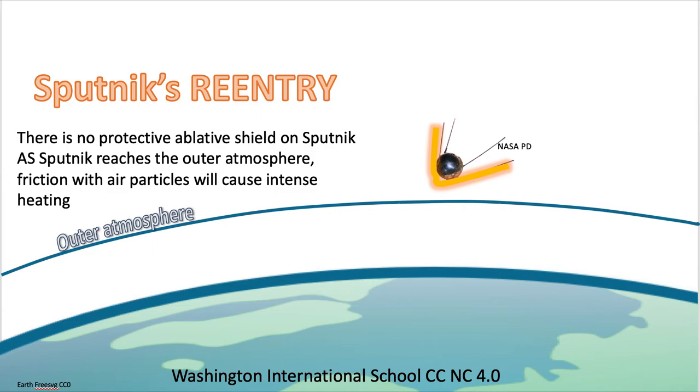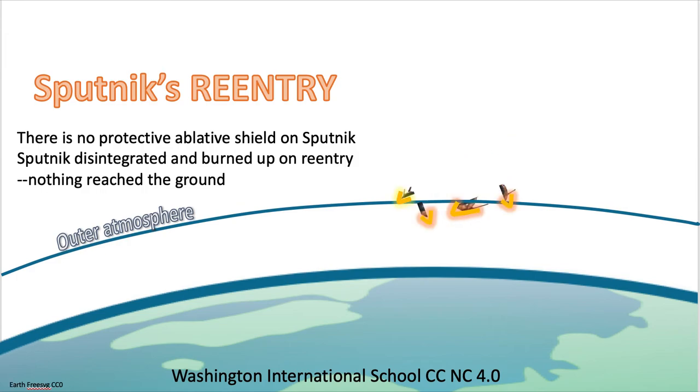But Sputnik didn't have any ablative shield. The outer heat layer was a millimeter thick, and as Sputnik reaches the outer atmosphere, the friction caused the intense heating, and following that, disintegration, breakup, burning up, and nothing would have reached the ground.